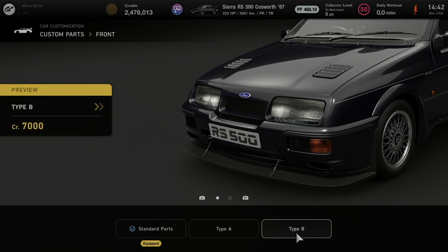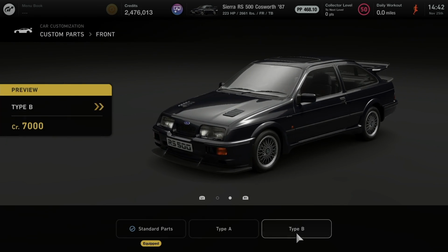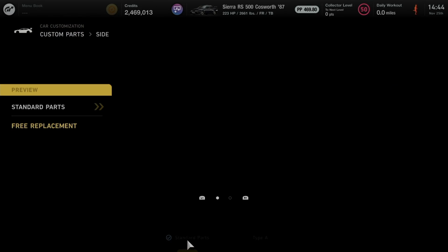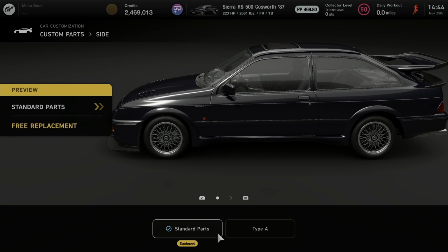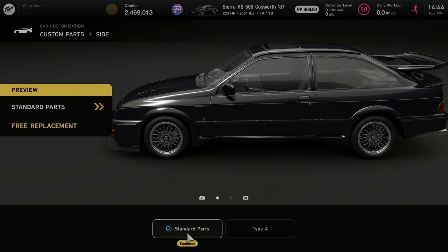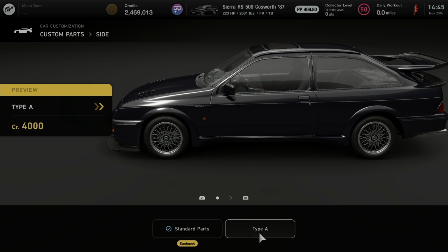And we're gonna go on ahead and put that splitter on. It's kind of obnoxious, but I also kind of like it. 7,000 credits, that's done. Let's head over to the side. And all that does is remove the side bumper. We're actually going to leave that bumper. That way we have uniformity wrapping around the car. I actually think it looks kind of weird when you remove it. It looks like a car that might have had body damage at some point and they didn't repair it all the way. So we're gonna leave that molding on.